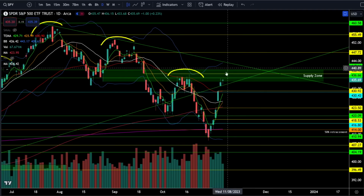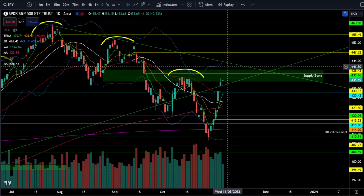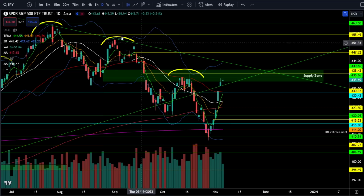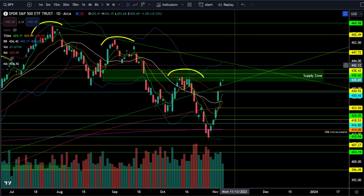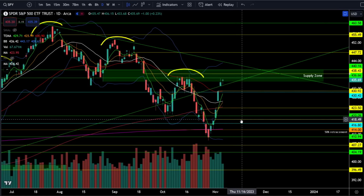Now, that doesn't mean we can't go higher in the short term, and yes, we could push into the 440s before we get that pullback, but what you need to understand is risk of a pullback is increasing in this supply zone as we approach the downtrending resistance trendline, and later in the video, you're going to see the triple Qs are already at that resistance, and the small caps are already starting to pull back from that resistance. So be very cautious here and pay attention to all of the gaps below that take us down towards 430 and 423, and then even as low as 418.